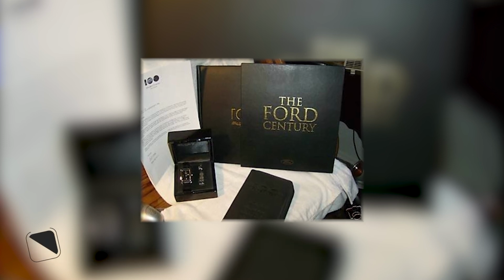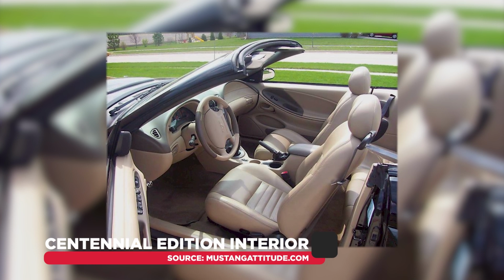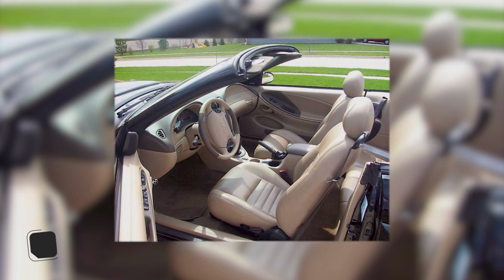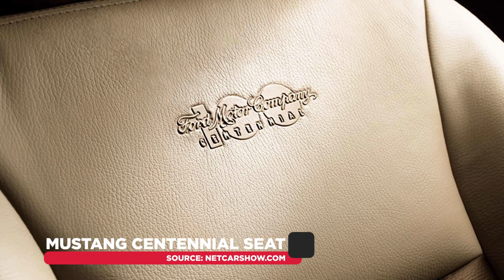Talk about complimentary, right? The total production for the Centennial Edition Mustang was 2,040 vehicles that consisted of 717 coupes and 1,323 convertibles. This $995 upgrade option included Verona grain, Amola leather seating surfaces, and two-tone parchment with 100th anniversary logos embossed into the seats and special Centennial badging on the front fenders and deck lid.